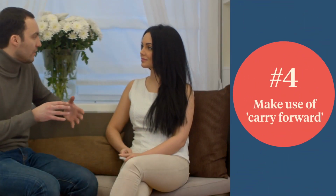Number 4, make use of an industry secret known as carry forward. You can make up for the last 3 tax years of unused pension contributions, which means you could theoretically put as much as £128,000 into your pension in a single tax year. You'll then receive a further 20% in relief from your pension provider, turning this immediately into £160,000. Now, there's lots of nuances to this, so do check out my more detailed video for an explanation if you think it might be relevant to you.